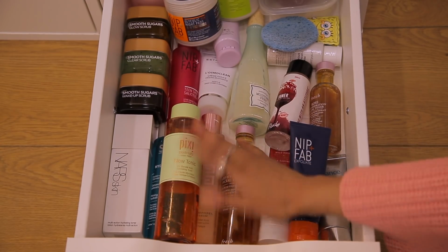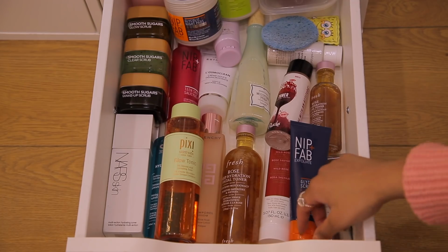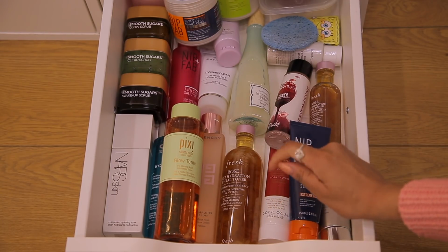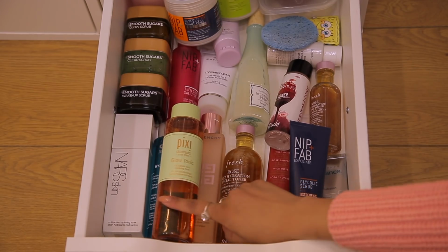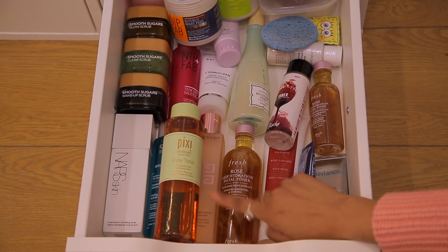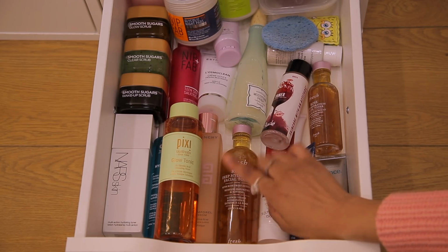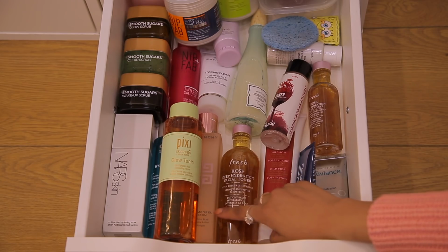I love my toners as well, so these are the ones that I'll reach for when I need an extra clean or just within my skincare. I like to add a toner, it softens the skin as well. There's the Pixi Glow Tonic. I love the Fresh Rose one, more so because I love the packaging and I like it because it is hydrating. It's just not as strong as the Pixi.